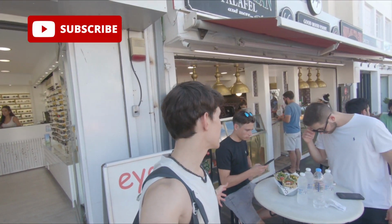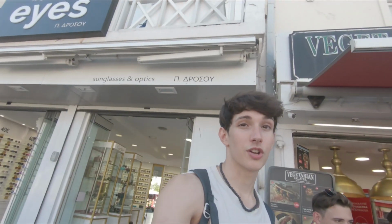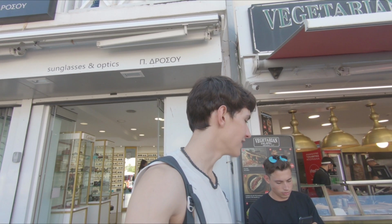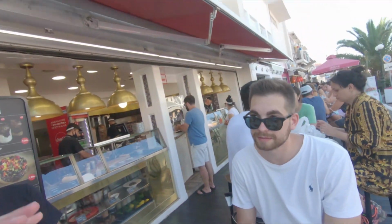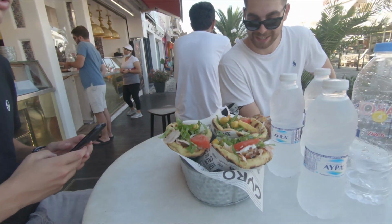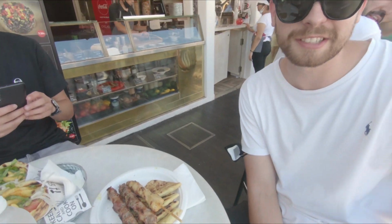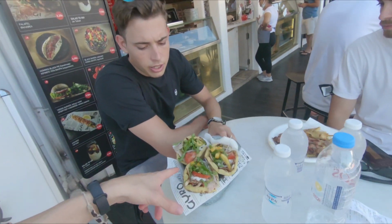So we made it to this restaurant. It's actually a pretty affordable restaurant, right? And we're gonna see how this food tastes. It looks amazing, right? Yeah, it just looks amazing. It's what the street food has, actually. Yes, it's Greek street food. It looks incredible. A chicken stick, which is pretty simple. And this is the star of the show.